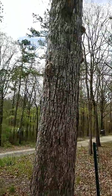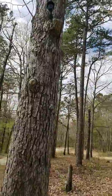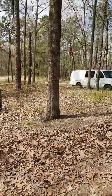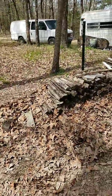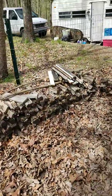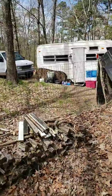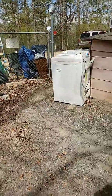And these are, if you can see them, I have security cameras all over this place, keeping everything secure. And then there is my wood for the barbecue. It's got some good peach and cherry wood and different kinds of wood in there. And there's my camper, of course. And now we're going to go around.